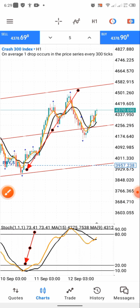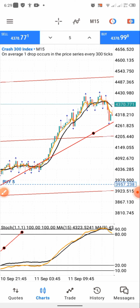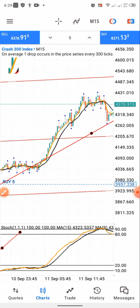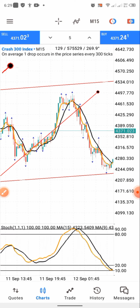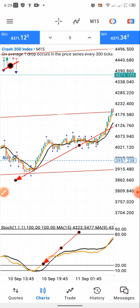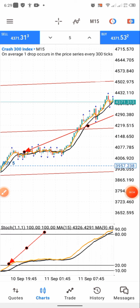Okay, but we can actually use this strategy to close your trade. So how are you going to use the strategy to close your trade? You are going to close your trade when you see that a crossover happens right here, which is where the crossover happens. So you are going to close your trade.